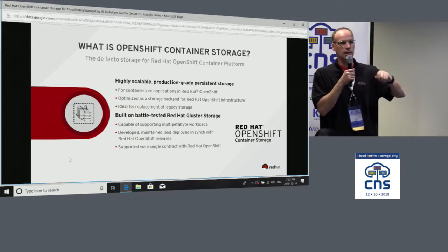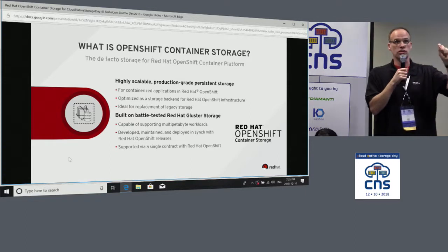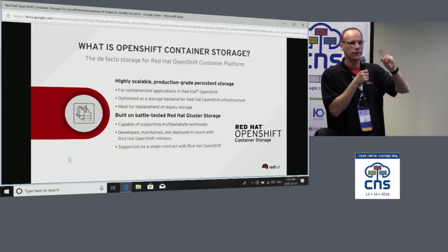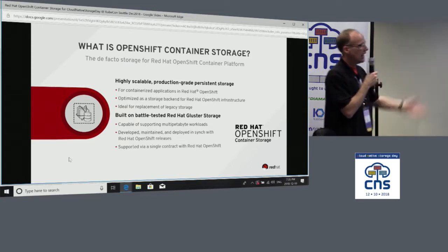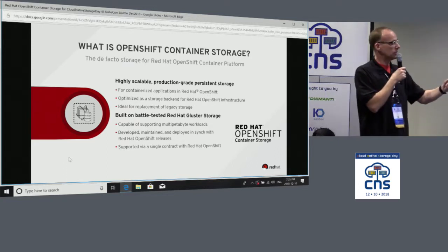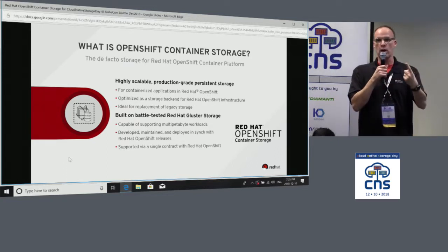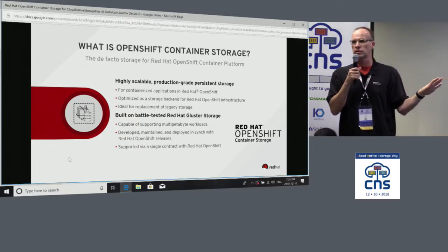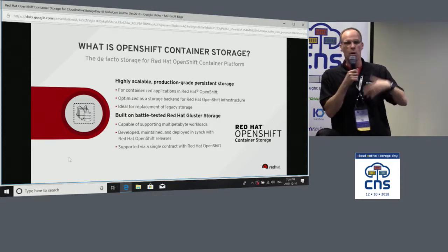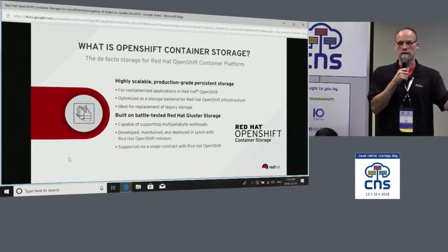That doesn't necessarily mean OpenShift Container Storage does not equal Gluster. In other words, there are differences between the two products, but its foundations are Gluster. And then the last thing, of course, and a lot of customers like it, is one vendor to call for your entire container deployment on OpenShift, whether it's the storage part underneath or the actual container orchestration environment.